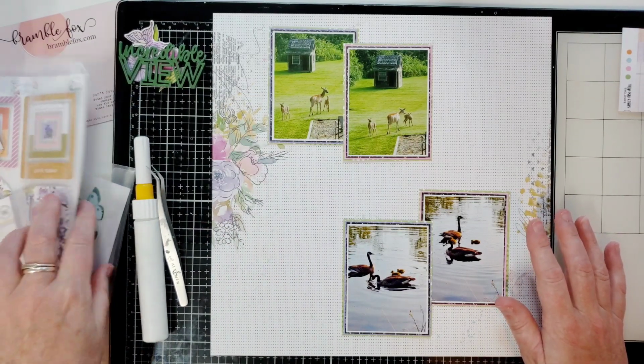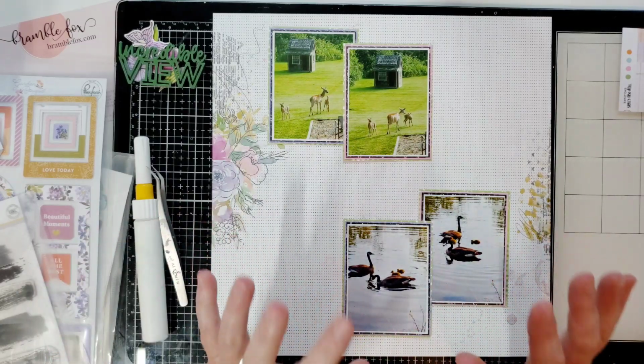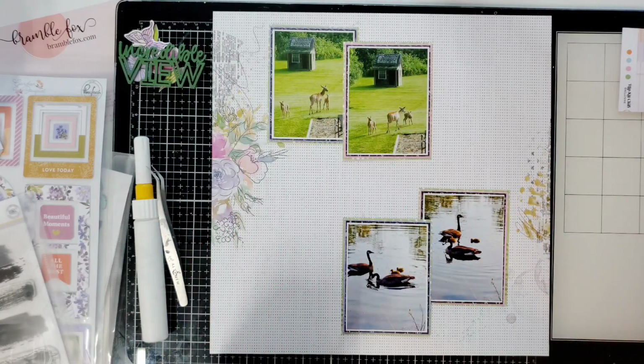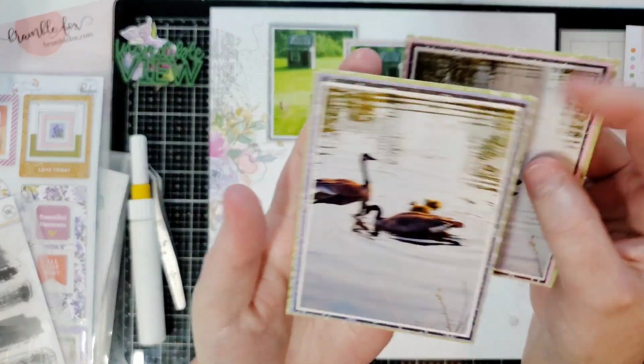I also have some Simple Stories. We might see if we can use some of that. It all mixes and matches so well. And I am going to be scrapping some photos of the animals in my backyard.